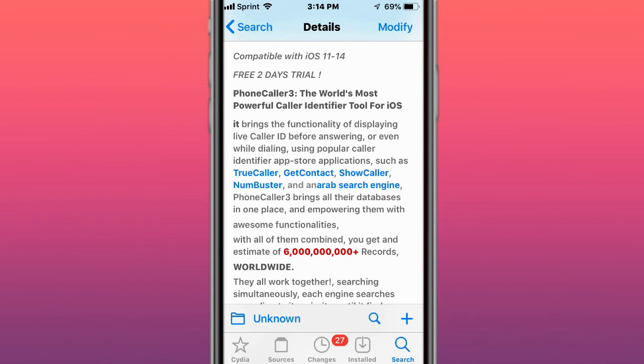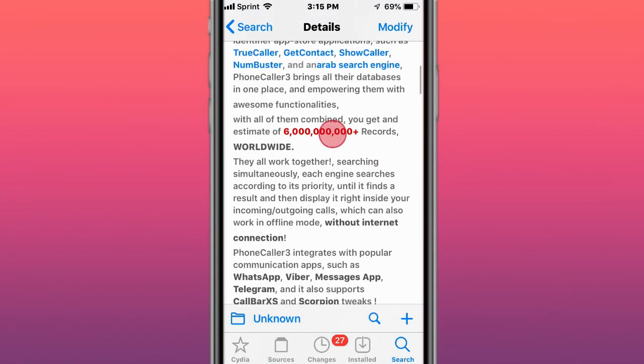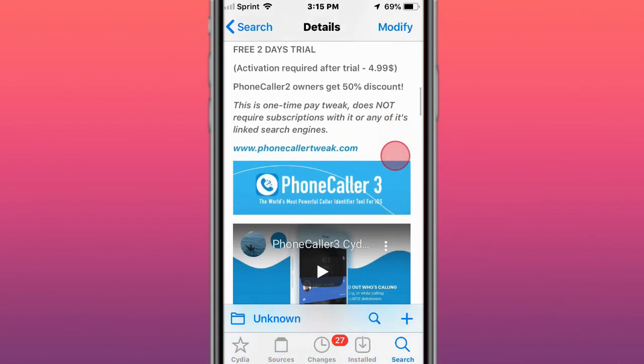It uses like 4 or 5 different databases inside the App Store, like Truecaller, and 4 other ones. It uses an Arabic one as well, because some phone calls come from internationally, out of the US. So it's not gonna have every phone call. It does have over 6 billion of them, but like I said, you're gonna get phone calls that it's not gonna identify, because with some phone calls, you buy a burner phone. So there's no way you can possibly get those phone numbers. You gotta realize that. But for the most part, it's pretty good.